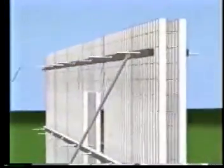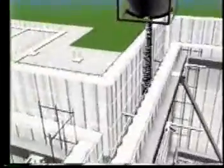M2 panel technology cuts down on cost by as much as 25%. It is a solution-providing technology that has revolutionized and simplified the traditional method of construction. Madaling matutunan at i-apply ang paggamit ng M2 panels.